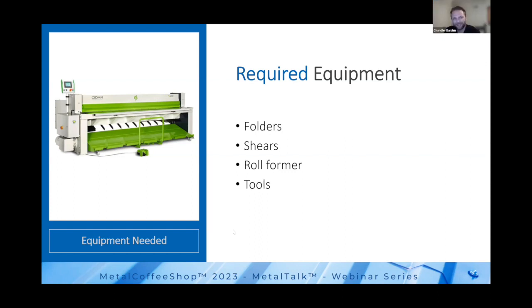So the required equipment is going to be, obviously, well, not obviously, I don't know how many new people we have on here, a folder, which is what's forming the material, right? It used to be that companies would buy hand brakes, which are manual brakes, or even small or larger roofers will have manual hand brakes in their shop. And the operators are scribing lines on each side, then clamping the material and manually bending it up.